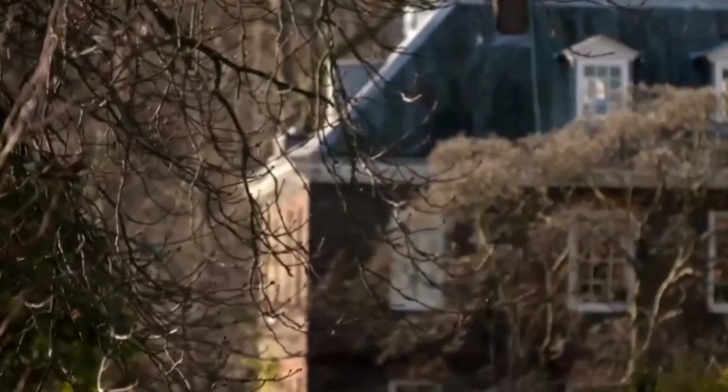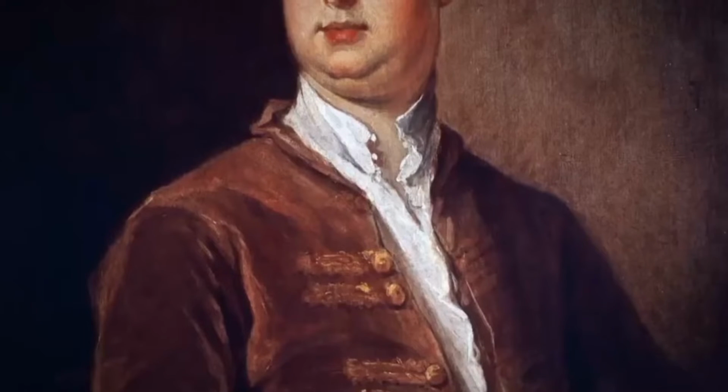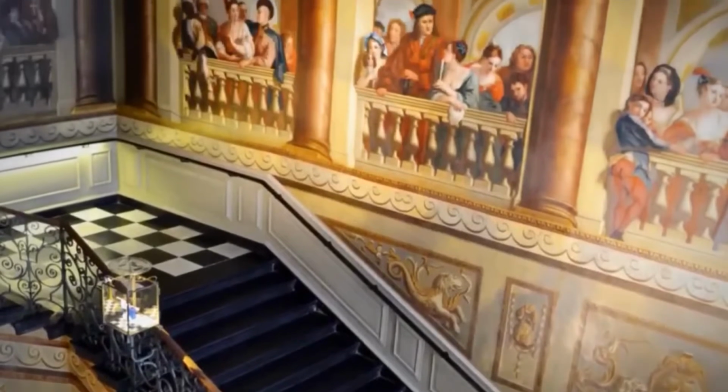Controversially, he hired painter William Kent, who'd never worked on a royal palace before. I think the choice of William Kent is interesting. He undercuts the royal painter by several £100s. And he's an outsider. He's a sign painter from Yorkshire. George's gamble on Kent paid off.